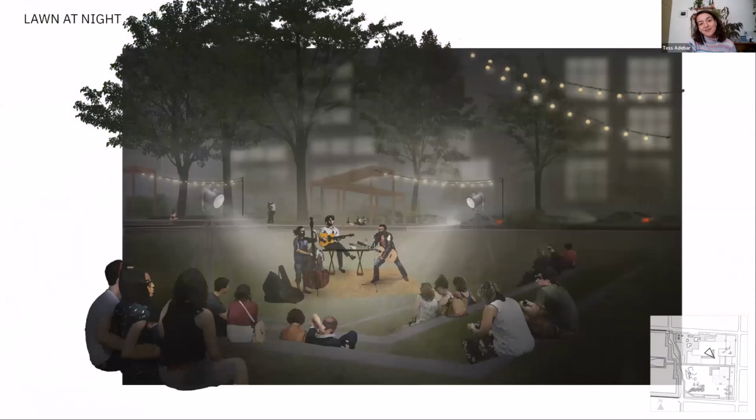On a warm summer evening, you hear music filtering in from your open apartment door, and you wander down to join in on the fun. A group of local musicians are performing. You recognize some of the faces in the crowd as your neighbors, and you find a seat on the terrace to enjoy the show.